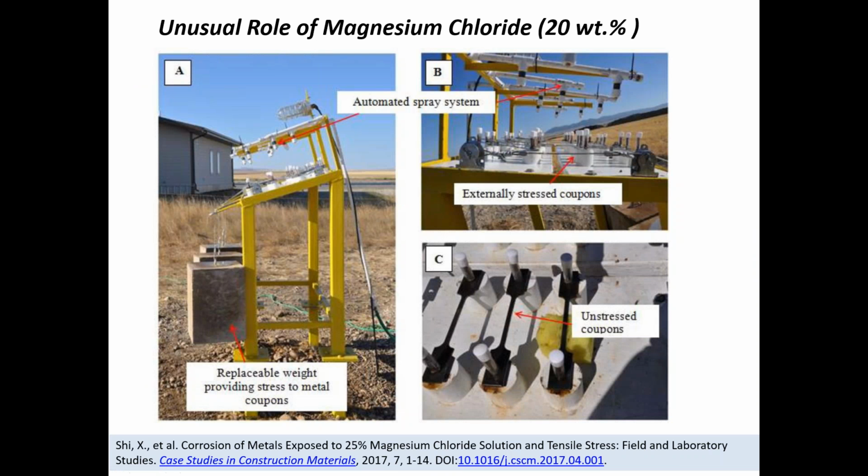Now, to illustrate the unusual situation with magnesium chloride we mentioned, its so-called deliquescence point, or the relative humidity required to maintain chemical wetness, is really low, 35% relative humidity. So we had this field testing in Montana and simulated the situation. We had an automated sprayer periodically spraying 20% magnesium chloride solution onto these coupons, and some are stressed, some are not externally stressed.